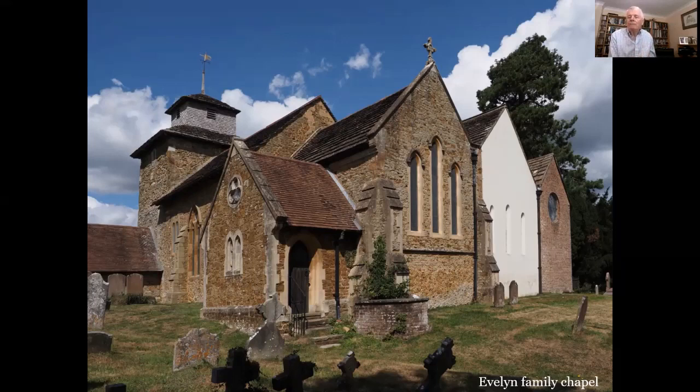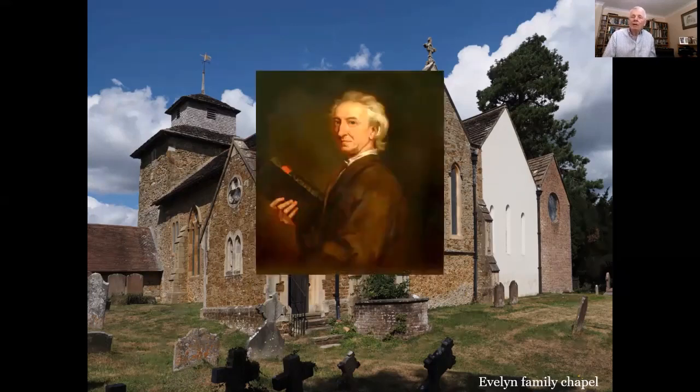And the white-ended element is the Evelyn family chapel. And John Evelyn, who was a diarist in the 17th century, was born and lived in Wootton House. And this was his church, and he and his wife Mary are buried in that chapel.